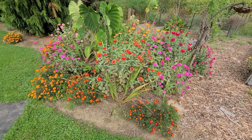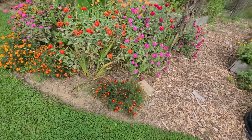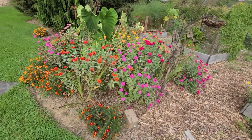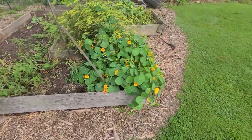They were just a bunch of extra little plugs I had in, I think, a 128 cell tray. I threw them in there real late and it just worked because they took their time and now they're in full bloom while everything else is dying back.